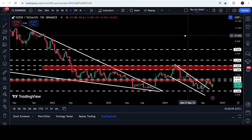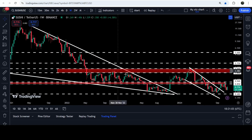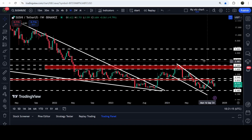And now, if we move to the live chart, this is by the way a weekly time frame chart, and this was a bigger falling wedge pattern that we broke out here in the month of October 2023, and after that we had a nice pump, but the price then got rejected by this long-term resistance zone that starts from $1.60 and goes to $2. And this resistance zone has been previously working as a very strong long-term resistance zone here from the month of May 2022 up till the month of Feb 2023.